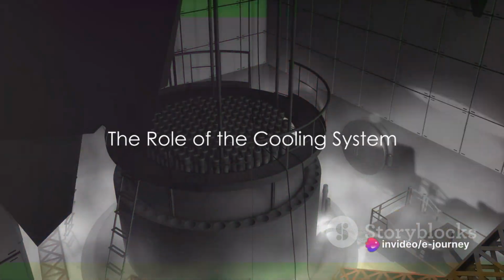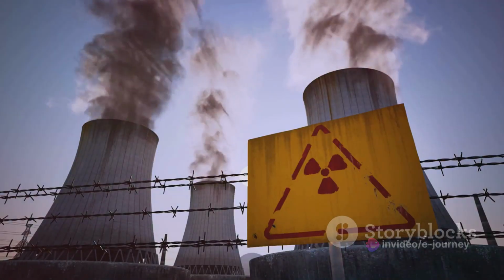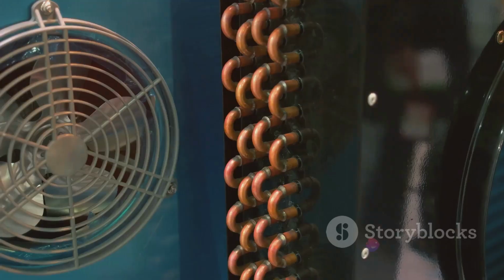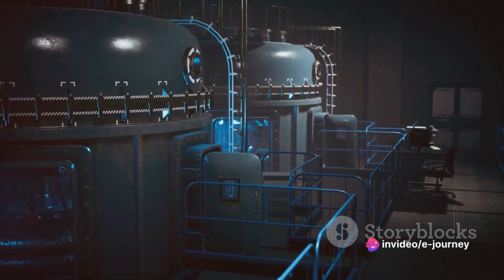After the steam has done its job, it doesn't just disappear. It embarks on a new journey, one that is just as important as the role it played in spinning the turbines. This is where the cooling system of a nuclear reactor comes into play. The cooling system's role is as crucial as any other part of the reactor. It's like the safety net, catching the high-energy steam and taming it back into water.